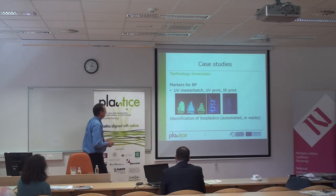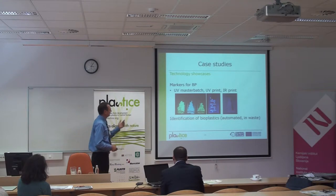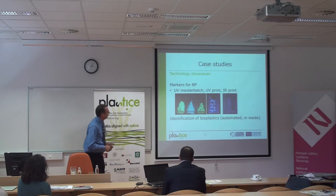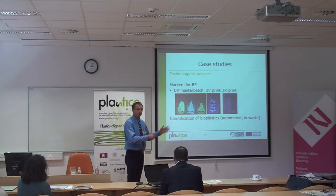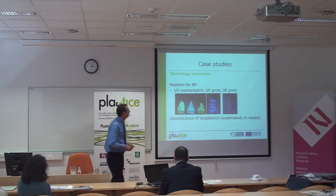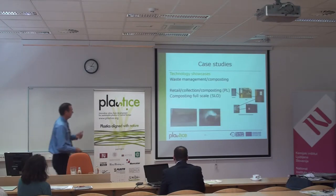We tested UV master batches, UV print, and IR print. You can see, for example, here, a bag with a UV print. You can easily identify it. These are master batches, and this is the IR print under IR. When you look at these two stripes in normal light, they're both dark. Here, one is dark, one is light. So it was successful and could be used, in fact.